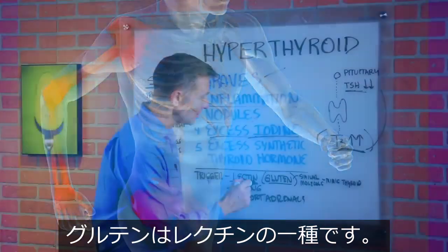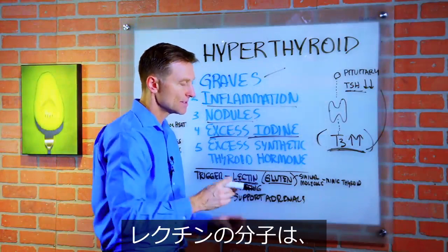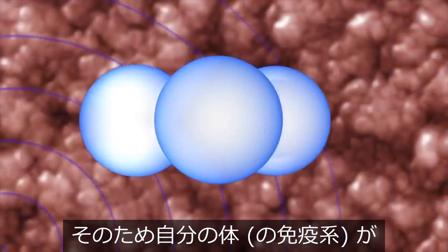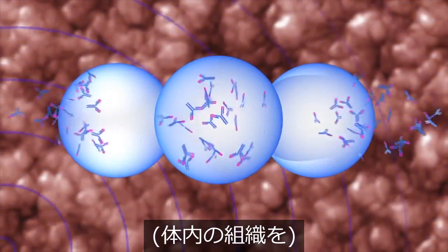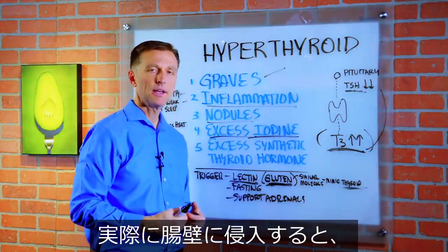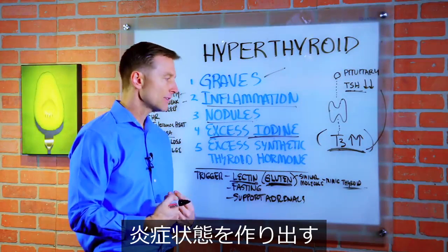And gluten is a type of lectin. And lectins have a similar molecule to different tissues in the body. And so your body could potentially end up attacking, especially since lectins are inflammatory and they can actually invade the gut and create inflammatory conditions.